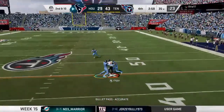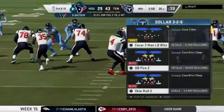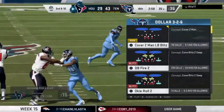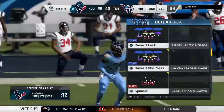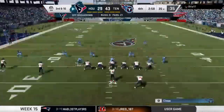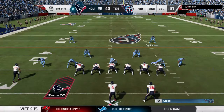Throwing again is Watson. And that is incomplete. A lot of force bearing down on him there. He could not hang on. It's 3rd down. That would have been a great catch, but it was real difficult to hold on to it because it was contested all the way. Would have been a great play if he'd been able to hold that one in.